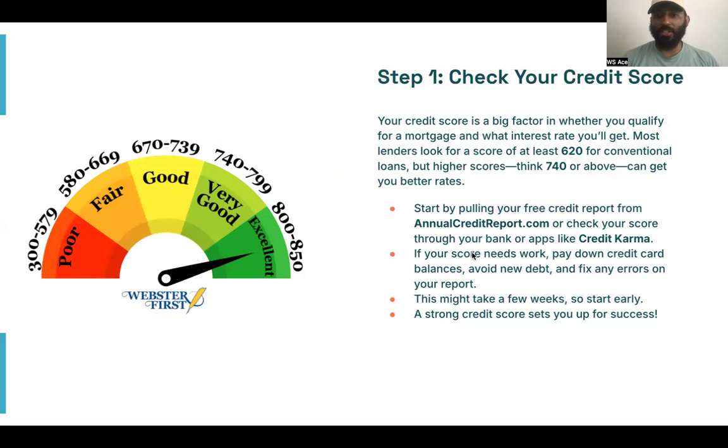The first step is to check your credit. Your credit score is a big factor in whether you qualify for a mortgage and what interest rate you'll get. Most lenders are looking for a score of at least 620 for a conventional loan, but higher scores, 740 or above, can get you better rates. Start by pulling your free credit report at annualcreditreport.com, or you can check your score through bank apps or things like Credit Karma.